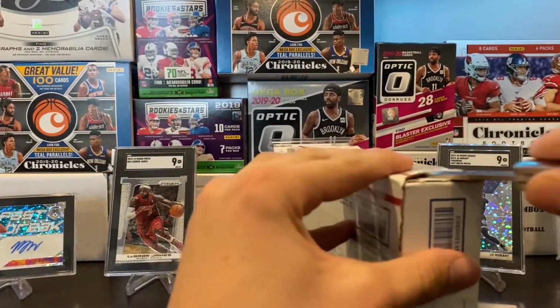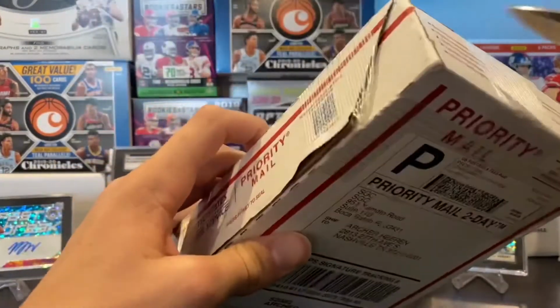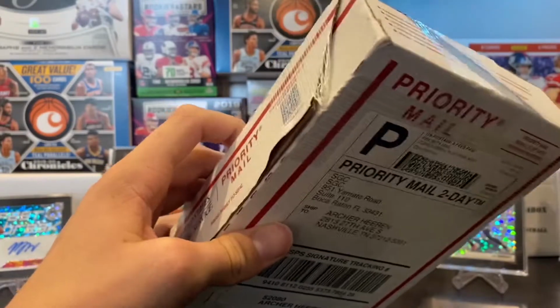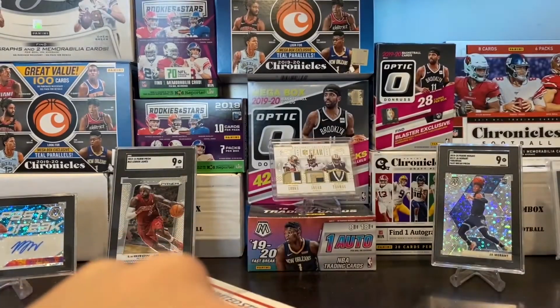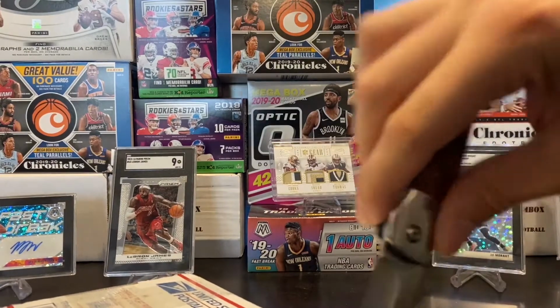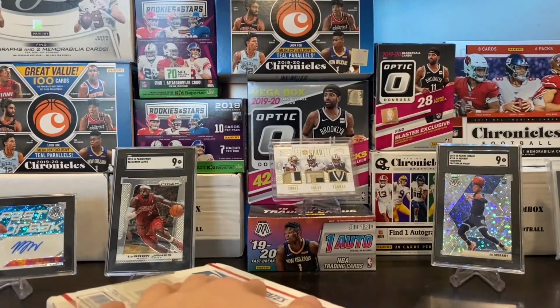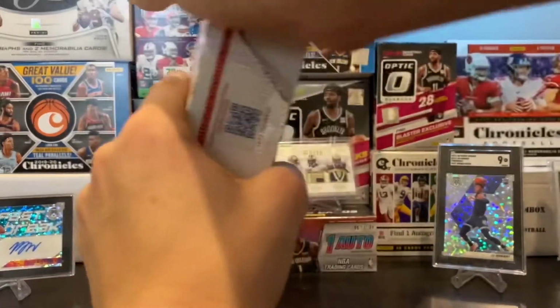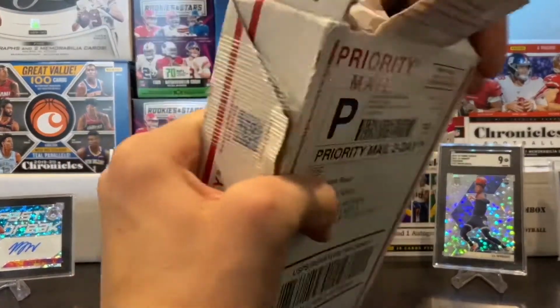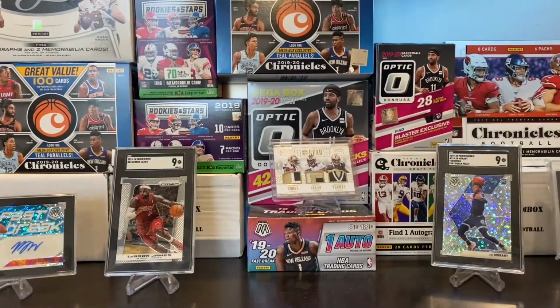At the time I sent, they were having no issues. Everything was running smoothly for them, and then people started getting mad at PSA for their delay time, so they sent their cards to SGC. That's when everything went to shit because they couldn't handle the new influx of orders. So they had an incredible backup of cards that they couldn't get out fast enough, and it's really unfortunate because they were on the up and up.